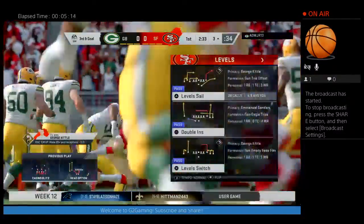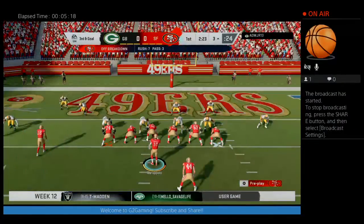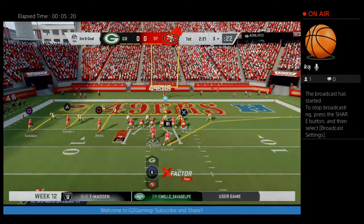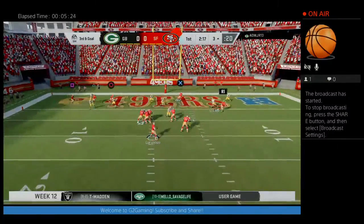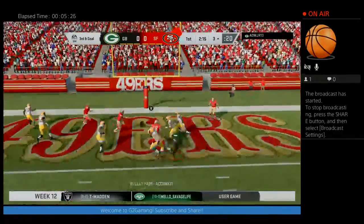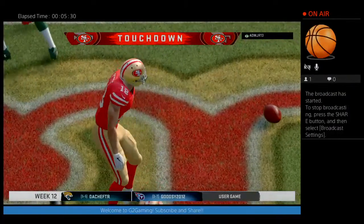The defense stiffening here. It's 3rd and goal. Here we go. Double dog. That's the way. Working from the gun, Garoppolo. And he will find his receiver, Pettis, for a 49ers touchdown.